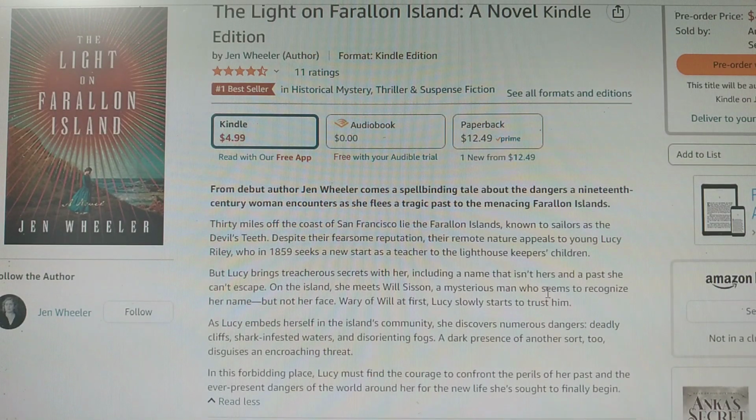The next book is The Lights on Farallon Island by Jen Wheeler. This is a historical mystery thriller suspense type book, 358 pages, and it is a debut from her. So, 30 miles off the coast of San Francisco lie the Farallon Islands, known to sailors as the Devil's Teeth. Despite their fearsome reputation, their remote nature appeals to young Lucy Riley, who in 1859 seeks a new start as a teacher to the lighthouse keeper's children.